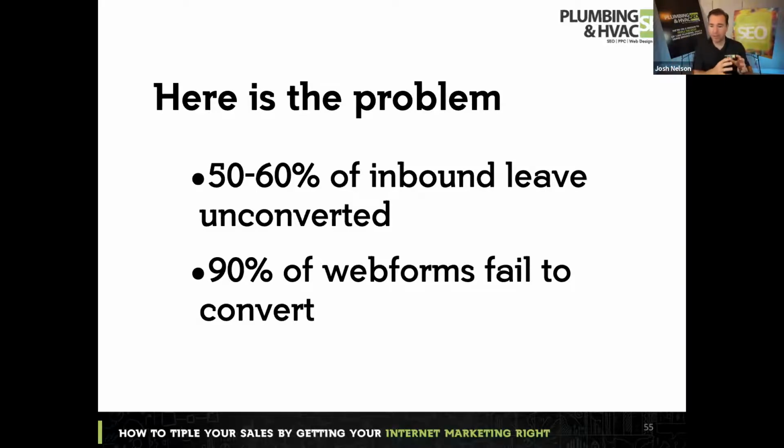The other place that I see you guys falling down again and again is web forms, like the form that somebody fills out or the chat that they start. Like 90% of them fail to convert. It's almost as if web forms are where leads go to die. How many of you have felt like, yeah, we get these web forms, but I don't know what happens with them. I don't have the time to follow up with them. Nobody on my team is able to jump on that. Give me a 1 if you feel like in a lot of cases, web forms are just kind of a dead end.